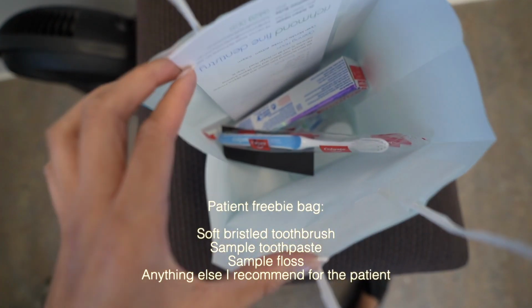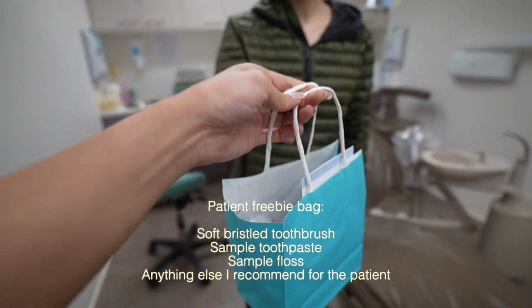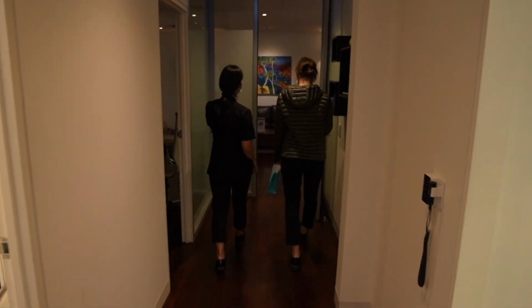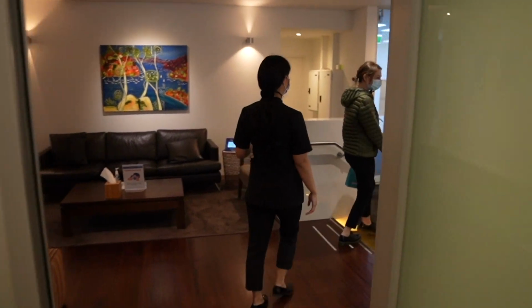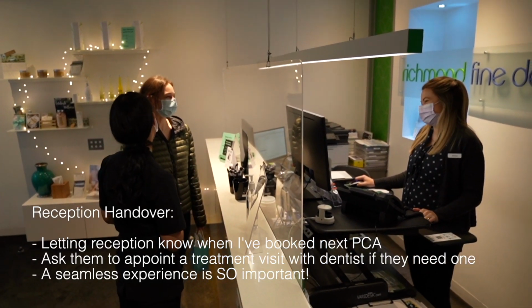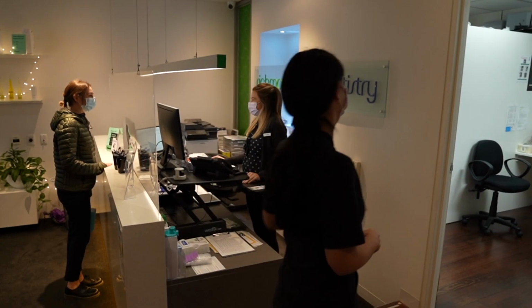Every patient leaves with a goodie bag, usually a soft bristle toothbrush, sample toothpaste, sample floss, and samples of any other interdental aids I recommend for them. I always walk my patient out of the surgery to reception to do a handover. I always book their next appointment with me as well. At the handover, I let reception know when I've booked the appointment with me and let them know if there is any treatment that needs to be booked in with the dentist to ensure the patient has a seamless experience to the end of their appointment.